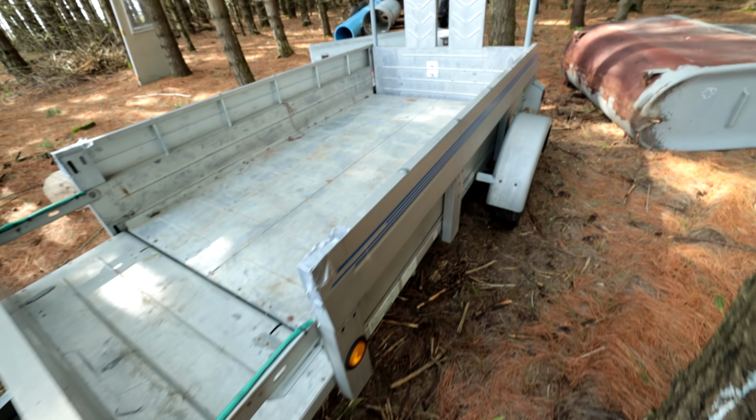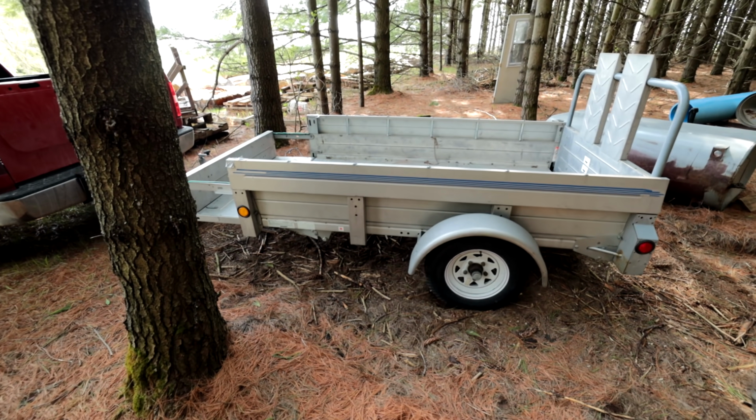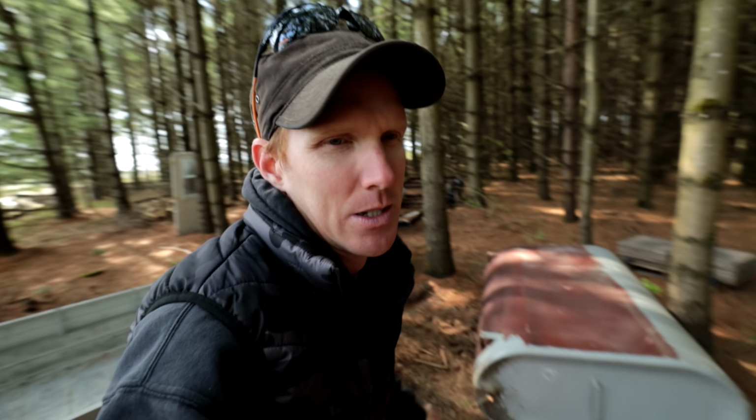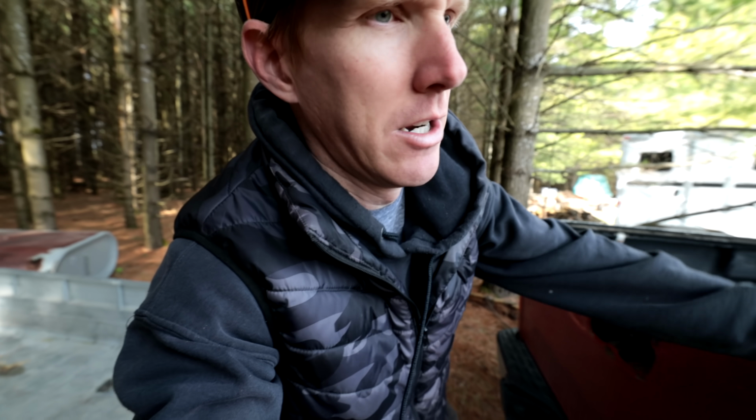So I've got the trailer loaded. You can see we're in the pines. I've got the oil tanks that we got from our previous scavenge. They're just resting. There are some other projects there, but they'll have to wait for a later date, because when somebody offers you something, you can't just say you'll get it eventually. You gotta get it right away. So that's my plan today.